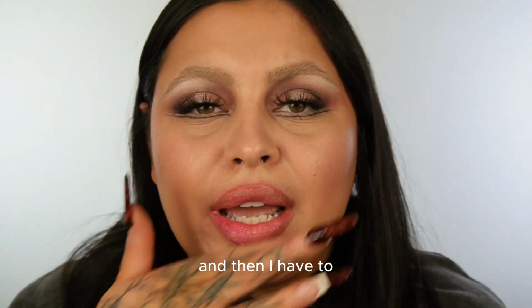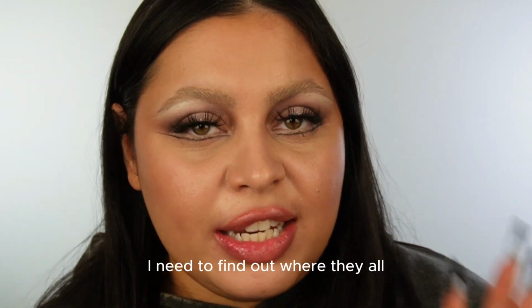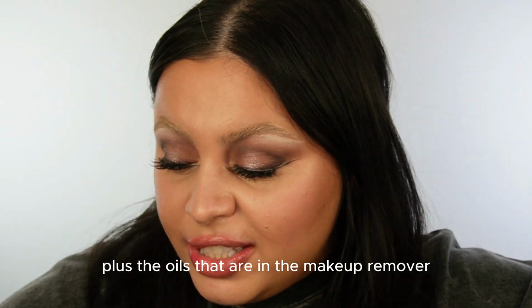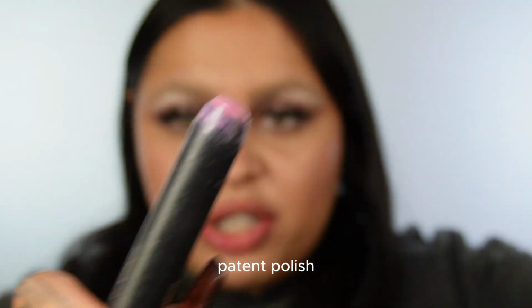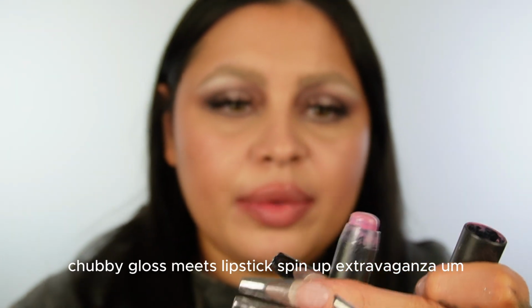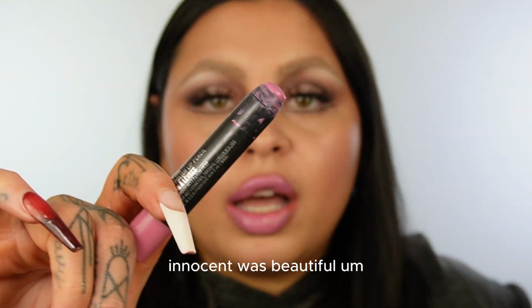And then I need to go buy makeup. Patent Polish. I have so many of these. I need to find out where they all are. Do you see how juicy my lips look? Because of all of the hydrating ingredients, plus the oils that are in the makeup remover. Patent Polish, chubby gloss meets lipstick extravaganza. Patent Polishes are stunning. Okay, Innocent was beautiful.